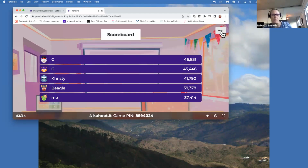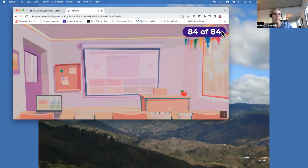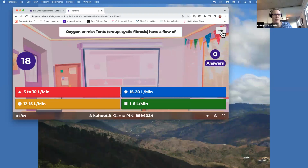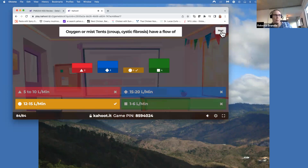All right, last one. Oxygen or mist tents you use for croup and cystic fibrosis in young children have a flow of 5 to 10 liters per minute, 12 to 15 liters per minute, 15 to 20, or 1 to 6. All right, I'm impressed. We did not talk about this. So 12 to 15 is the right answer.